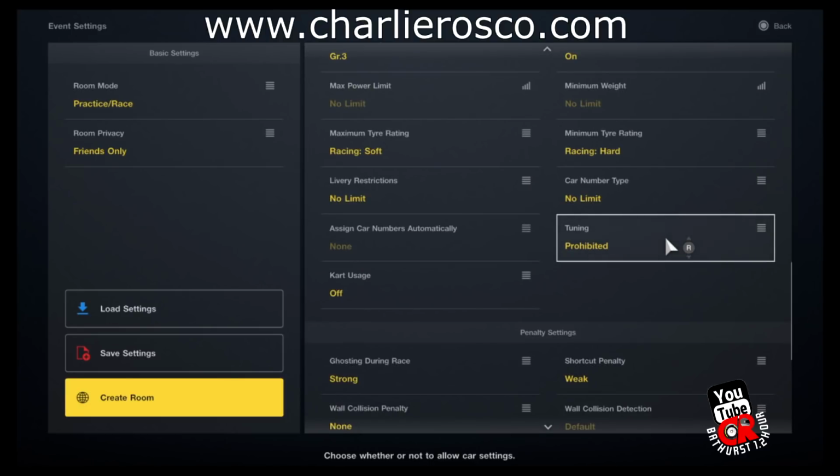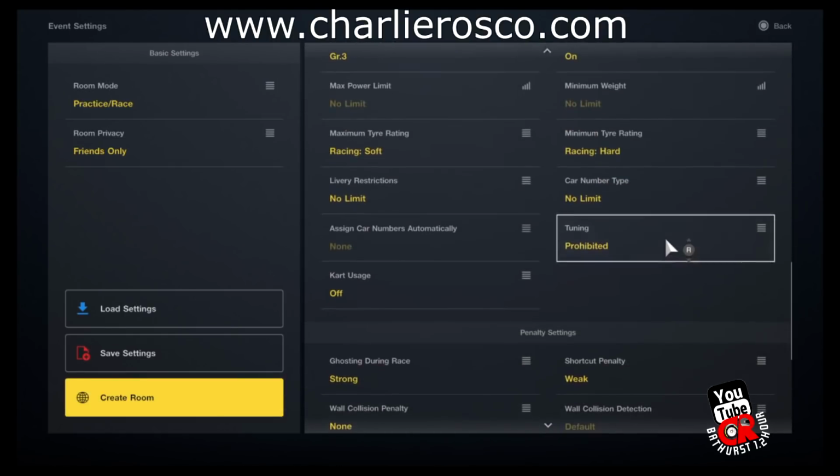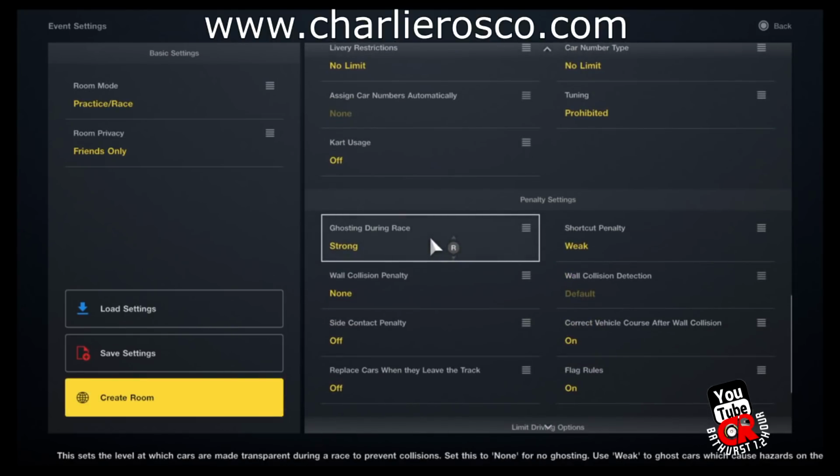Tuning is prohibited. Again, this is something Willie and I discussed, and we decided that to help keep everything fair, we're going to turn tuning off, simply because the difference between a good setup on a car and no setup, or a bad setup, can sometimes be the difference of a couple of seconds, even if it was the same driver. So we have turned balance of performance on, tuning is turned off, prohibited.